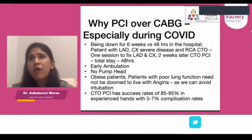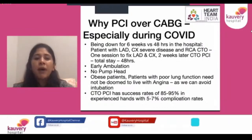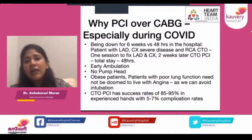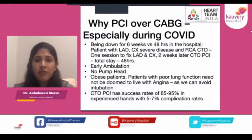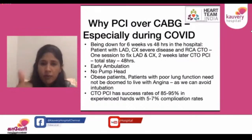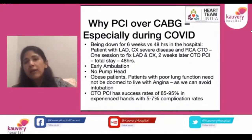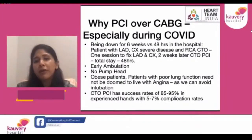So early ambulation is a big, big reason why PCI should be done over CABG at this time. And of course, no pump heads, whether we like it or not. It is very understated. Post-cardiopulmonary bypass cognitive impairment is a valid reason why CABG should not be the first choice at this time. And what about your obese patients? We already know patients who are obese and who get COVID have a poor outcome. To take these obese patients who have coronary artery disease and subject them to an open heart sternal wiring and all that stuff just feels like you're asking for trouble at this time.